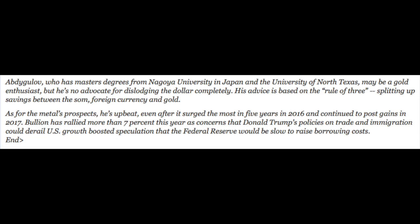Now, in case you disagree with Abdigulov and think he's misinformed or uneducated, let's take a look at his background just a little bit here. Abdigulov, who has a master's degree from Nagoya University in Japan and the University of North Texas, may be a gold enthusiast, but he's no advocate for dislodging the dollar completely. His advice is based on the "rule of three," splitting up savings between the som, foreign currency, and gold. As for the metal's prospects, he's upbeat even after it surged the most in 5 years in 2016 and continued to post gains in 2017.